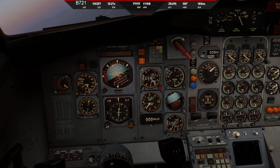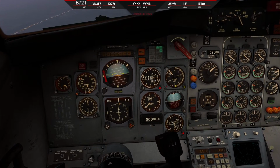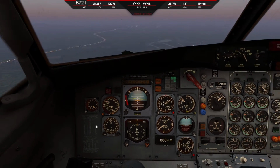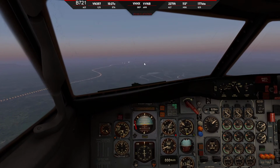So I got 120 set, which is going to be a little bit excessive, I think. Right about there. 110. How's our NDB looking? There's 100. We're right on it. We are 108. So let's look outside. There we go. There's the runways.